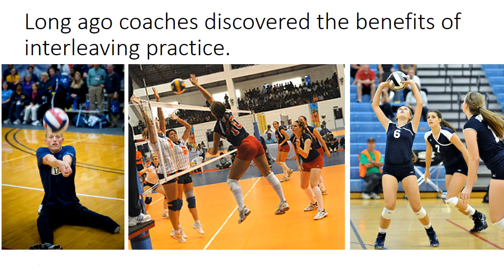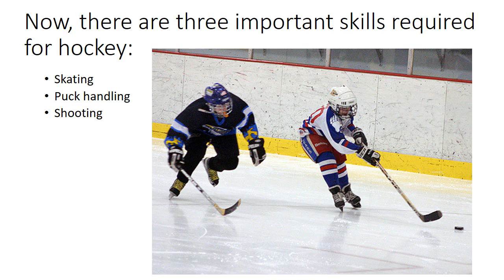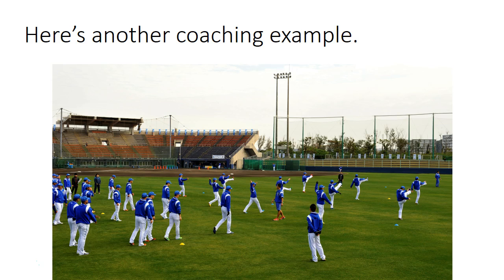Long ago, coaches discovered the benefits of interleaving practice. Let's say you want to learn to play hockey. Now, there are three important skills required for hockey: skating, puck handling, and shooting. A single practice session would include practicing a little of each skill. Coaches know that by interleaving, the athlete will improve more in all aspects than spending each session on only one skill. Here's another coaching example.